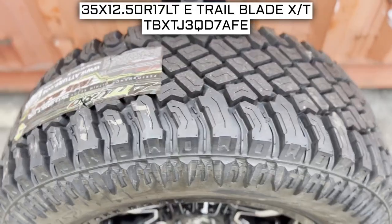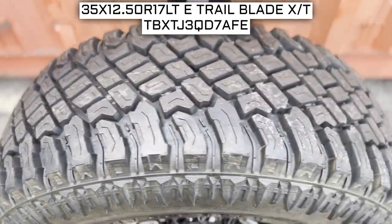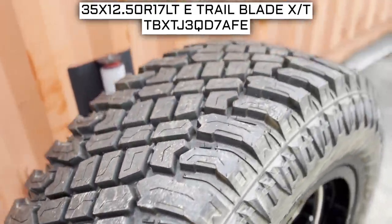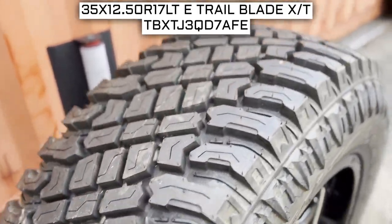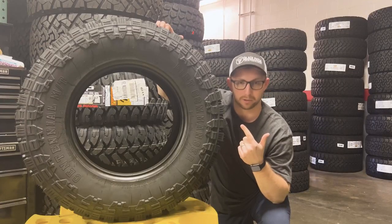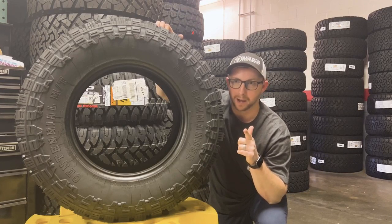So to start, we will look at the tire size. This is one of the most important parts, if not the most important part of your tire shopping journey, because if you order the wrong size, they more than likely won't work on your vehicle. This tire size should be showing on the screen right now. So let's work from left to right and break down what these three numbers mean. There are so many numbers on the sidewall. Let me dive into what those mean and what you need to look for when buying your set.